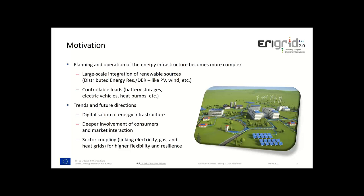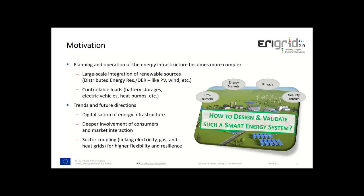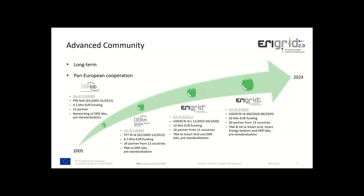Furthermore, we have to deal with the digitalization of the infrastructure. Those are emerging trends. We have a deeper involvement of consumers and market interaction compared to the past. And nowadays we are also looking at sector coupling, so linking different energy vectors together. The big question is always how to design and validate such smart energy systems. For sure, we all know how we can go to the field and test our developments, but this is quite time consuming and also quite expensive. So in ERIGrid 2, we are trying to work on advanced validation and testing methods.